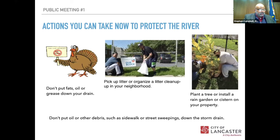Finally, here are some things you can do to help protect the river. Don't put fats, oil, or grease down your drain. This can clog the sewers and cause backups in your home or contribute to overflows from the system.